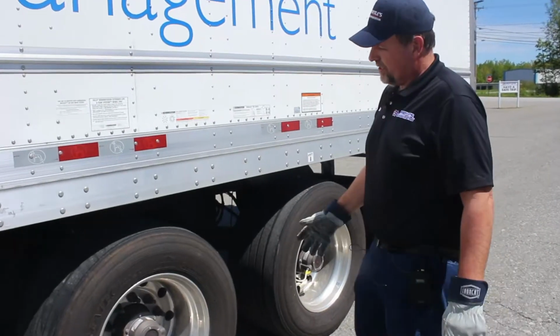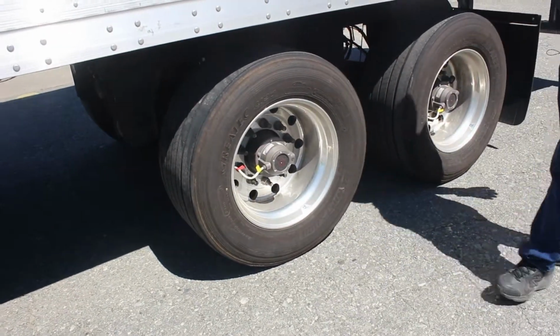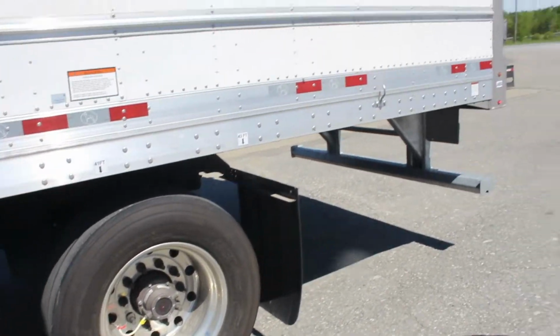Now we can check the lug nuts on the trailer tire. This line here is to the inflation system. There's no way to check pressure in that. It's all done automatically. The trailer takes care of itself. It uses the air system from the truck to do it.